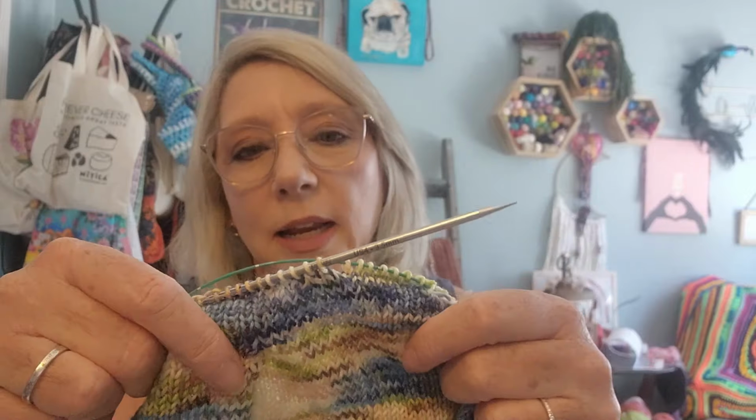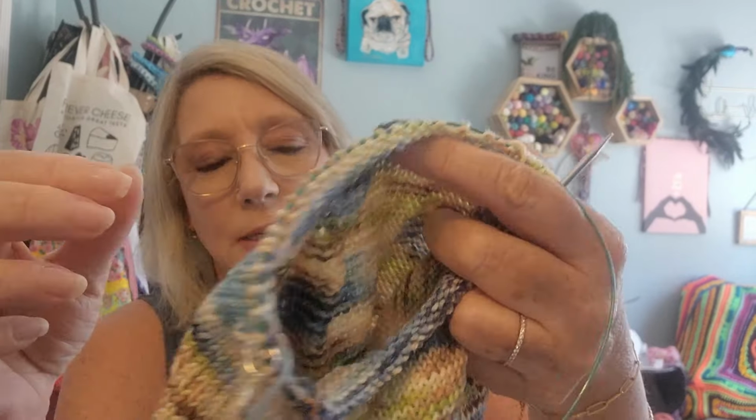And this is also knit. I don't do good with knit. When it comes to this part, I'm fine. You just knit, knit, knit, knit, knit along. And I'm actually in the decreases now. So it's actually coming along nice. It's just going to be a large slouchy.